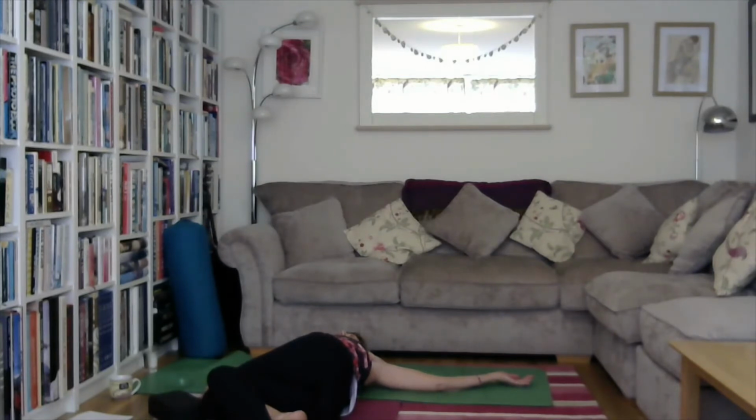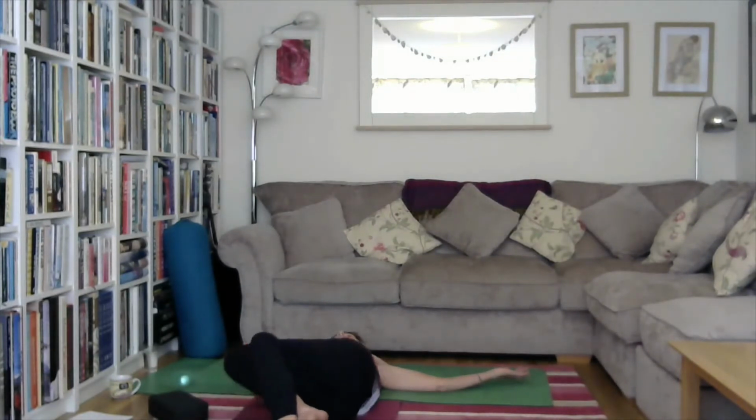So it's really hard, isn't it, to get that right shoulder down and the right knee on the floor. Sometimes I think the hardest thing is just letting go and trusting, in your asana practice and your life. Well done. Let's come up.